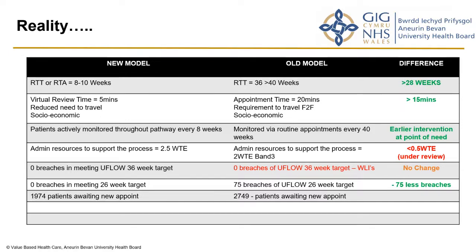We, in both the new and the old model, and this data is from the September to December quarter in 2018, and then the same quarter in 2019, there were no breaches of the Euroflow 36-week target, which is the hospital's target to hit. But in the old model, that was because we were spending money on waiting list initiatives, and Bonnie will be able to tell us exactly how much that is in a moment. There were, with the new model in place, no breaches in meeting the 26-week target, and that's across urology.